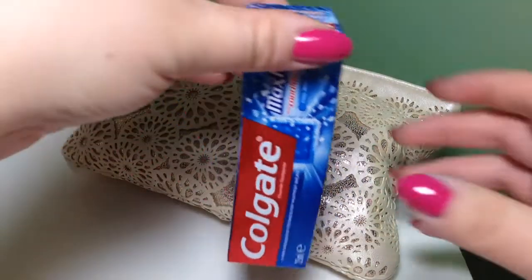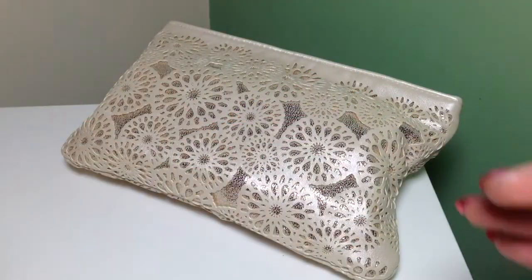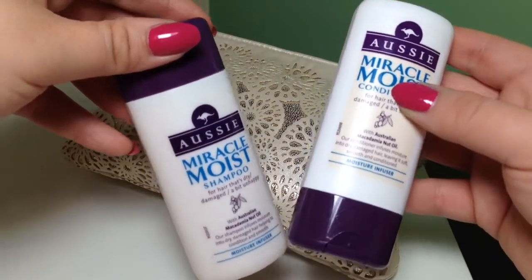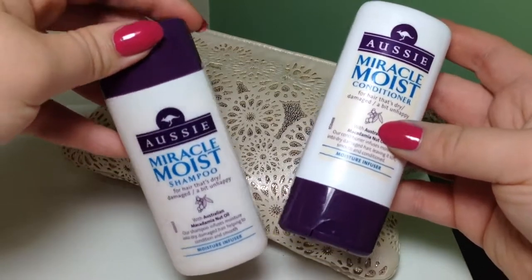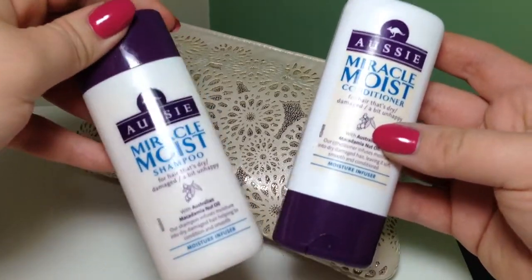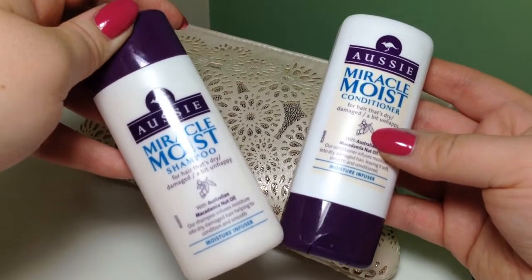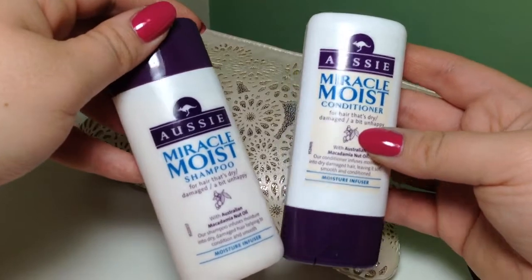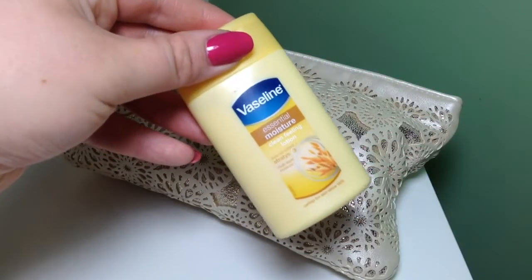Then we've just got a little Colgate, just a tiny one. And then I've got a shampoo and conditioner. So these are the Aussie Miracle Moist. Honestly, if you could be bothered to do it, then you would really be better off, cost effective really, just emptying out some of your larger bottles into small ones, but I couldn't really be bothered, to be honest, so that's why I've got them.